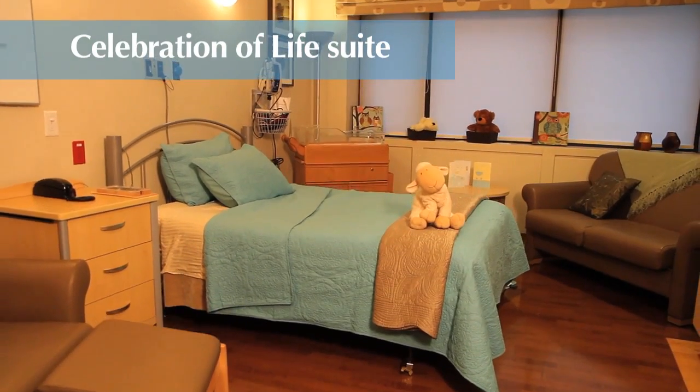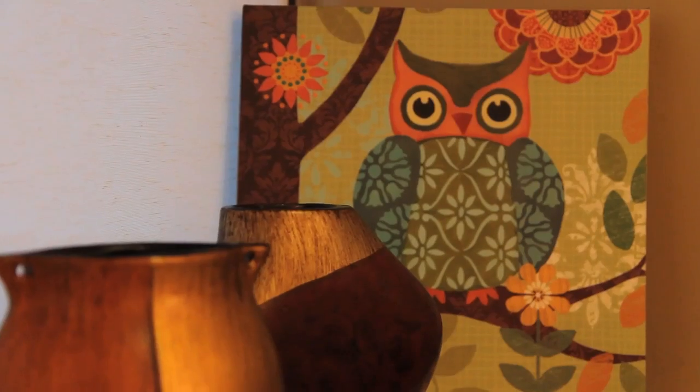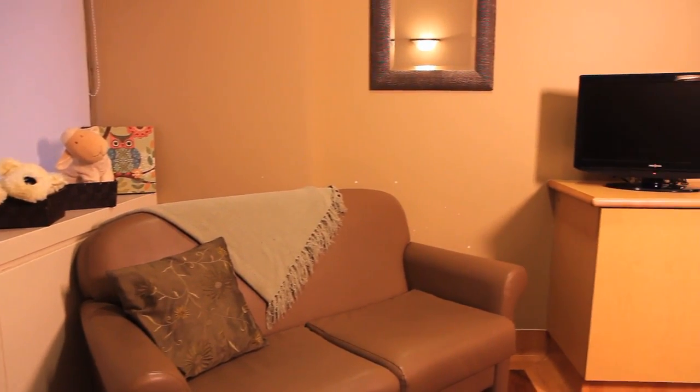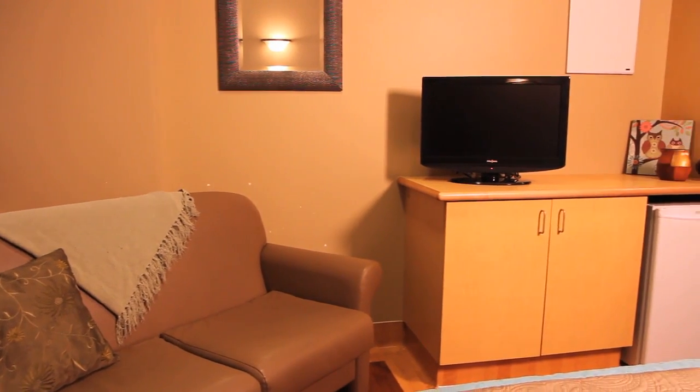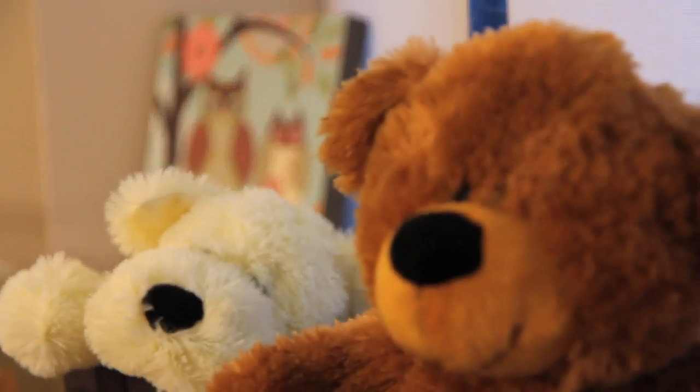For a supplementary cost, new moms can experience the coziness and privacy of one of our Celebration of Life suites. These suites are family-centered, hotel-like rooms that allow new moms to experience all the comforts of home while benefiting from the exceptional care St. Joseph's is known for.